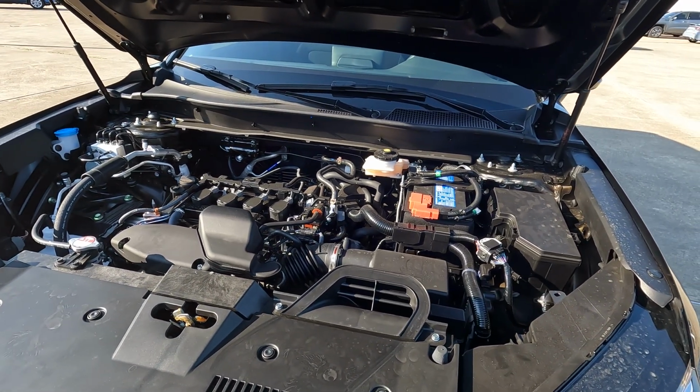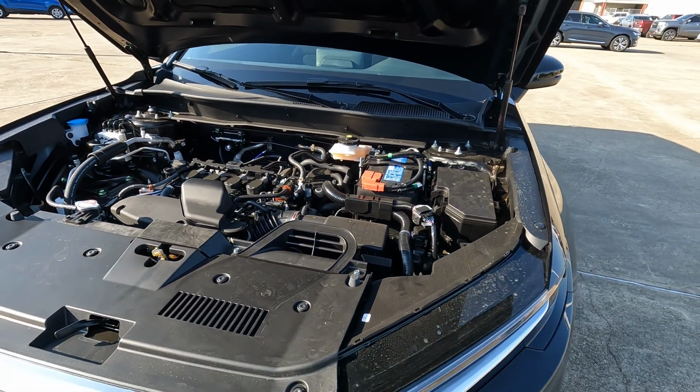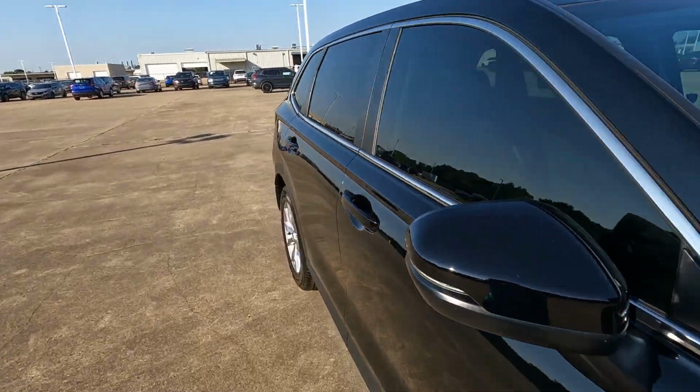And I know a lot of people are going to say, you lost me at this point. It does have a CVT, a single-speed continuously variable transmission. Don't knock it until you try it. Trust me, this one is well behaved. It does a good job compared to a lot of others on the market.